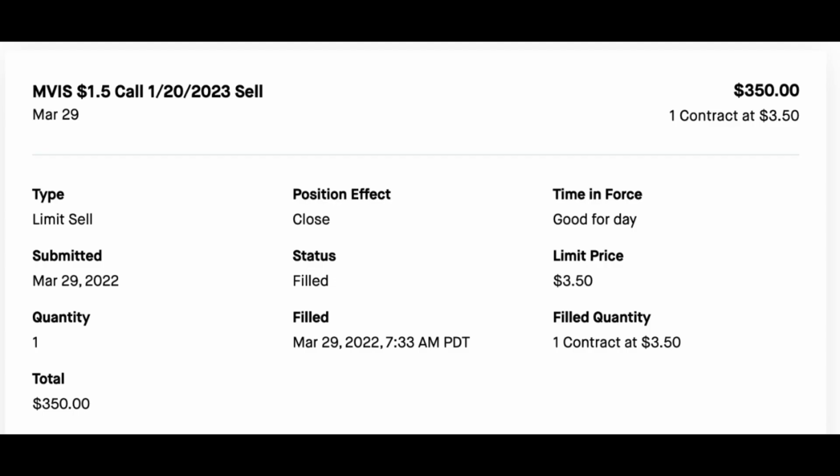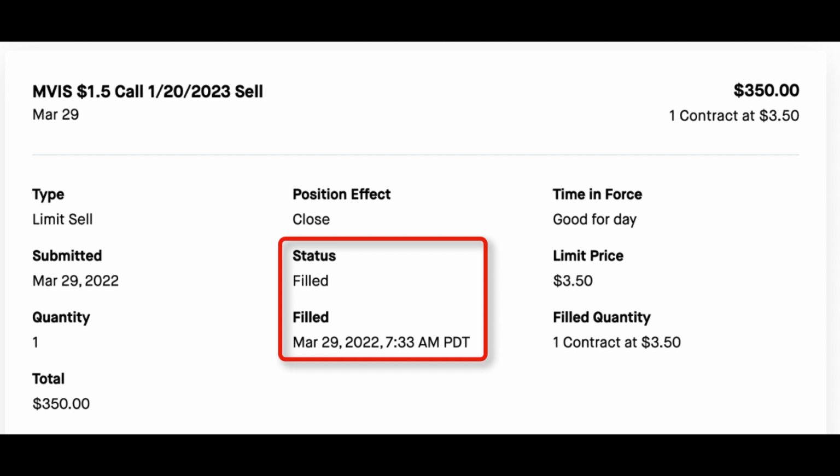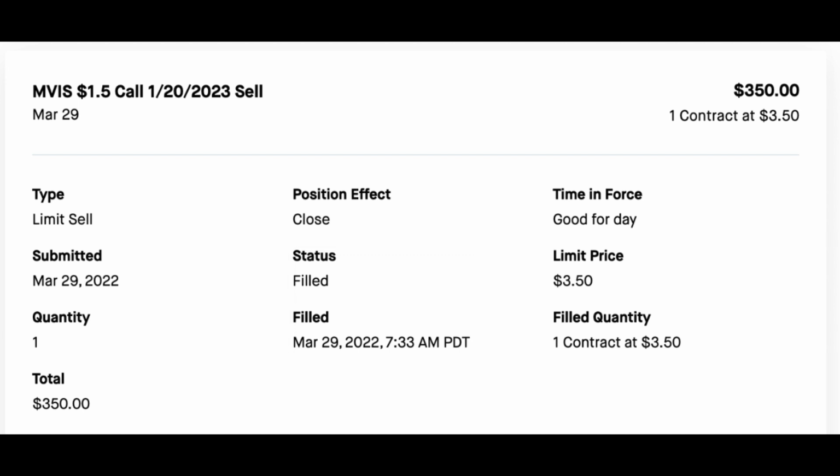Here's the actual transaction record from my account history, where I ended up selling the LEAPS option. You can see that I sold the long-dated call for symbol MVIS that had the $1.50 strike price and the expiration date of January 20th of 2023. Now, I submitted this order on March 29th, and it was filled that morning at 7:30 a.m. Pacific time. So roughly the beginning of the open, or within the first hour or so of the opening of the market. Now, at that time, it was paying $3.50 per share. And so when my sell order got filled, I actually received $350 as the premium payment in order to sell to the buyer my LEAPS option.